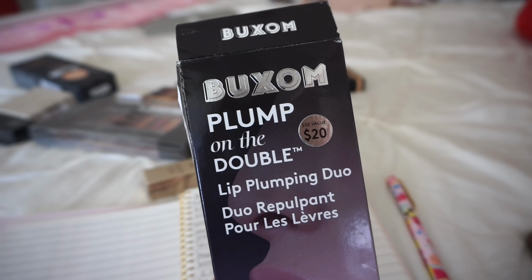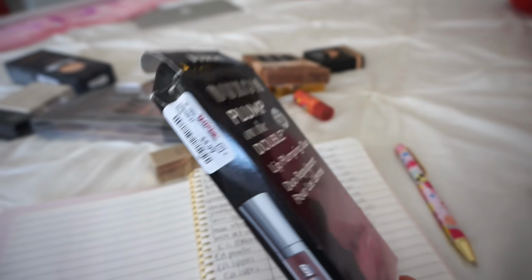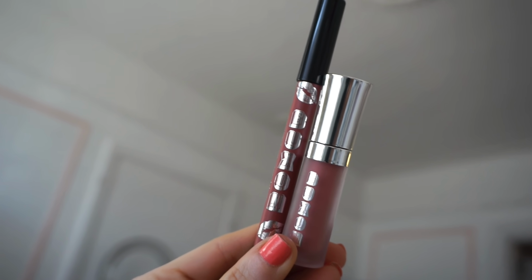Then we have this Buxom Plump On Double Lip Plumping Duo, which was $20. I can't find it online. I purchased this for $5.99 though. And in here we are getting a deluxe size lip gloss and then a full size Chunky Monkey lip pencil.